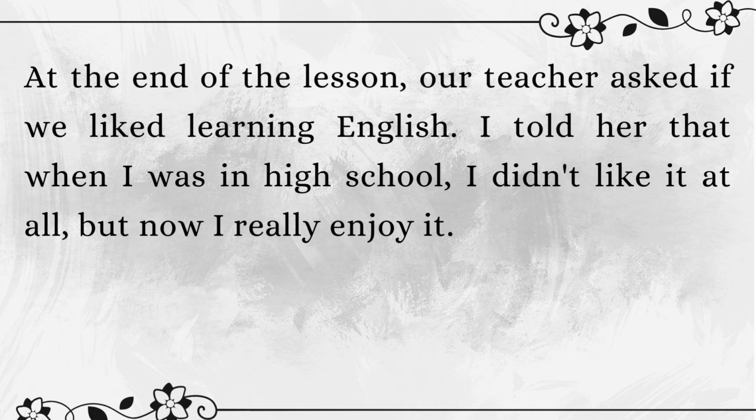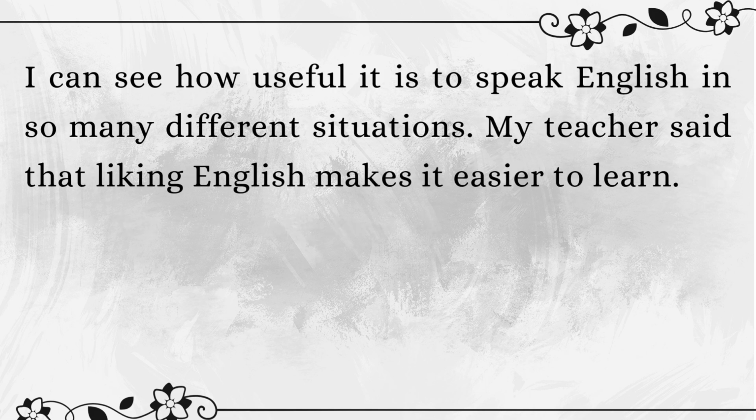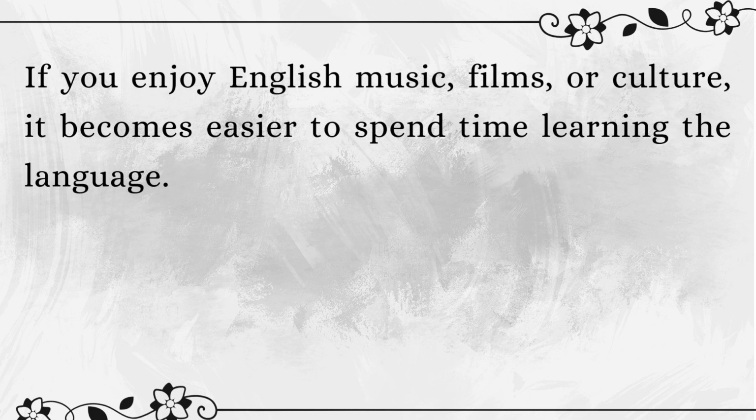I told her that when I was in high school, I didn't like it at all, but now I really enjoy it. I can see how useful it is to speak English in so many different situations. My teacher said that liking English makes it easier to learn. If you enjoy English music, films, or culture, it becomes easier to spend time learning the language.